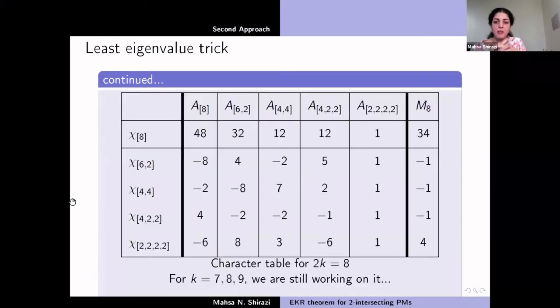For example, if we consider 2k to be equal to 8 and consider the whole character table here, the first 5 rows are the character table, and the last row I added is the eigenvalues of M8. If we compute the linear combination of the first 3 rows with the coefficients we defined, we will see that these are the eigenvalues of M8, and as we see, the least eigenvalue is -1, and the greatest eigenvalue is (2k-1)(2k-3) - 1. Similarly, we can do this for the rest.